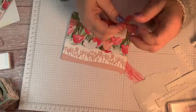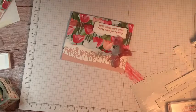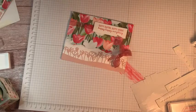Okay, so let's find some more adhesive here. We're gonna put these on with some glue dots.